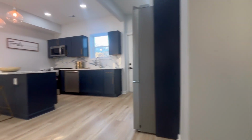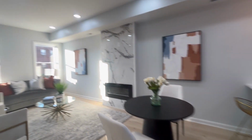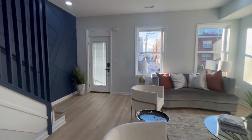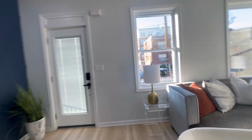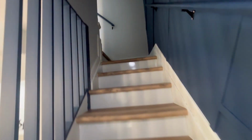But I got this property off market, meaning that it was not on the MLS. I work with a lot of different wholesalers in the area, including the major ones. I also work with some more independent ones. And this was brought to me off market.